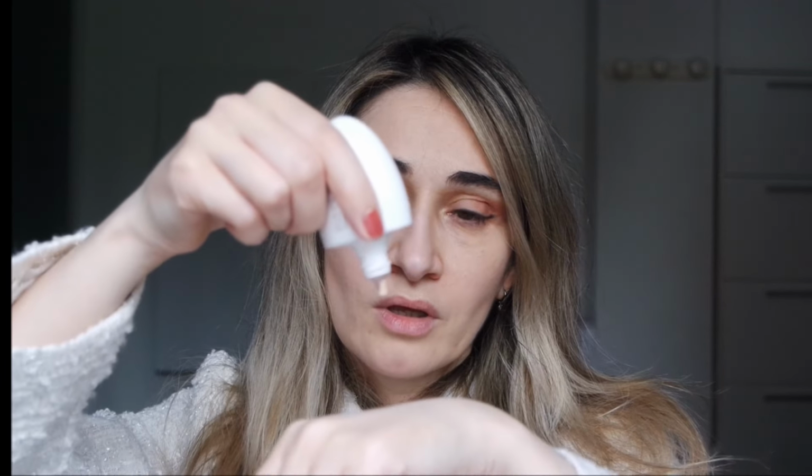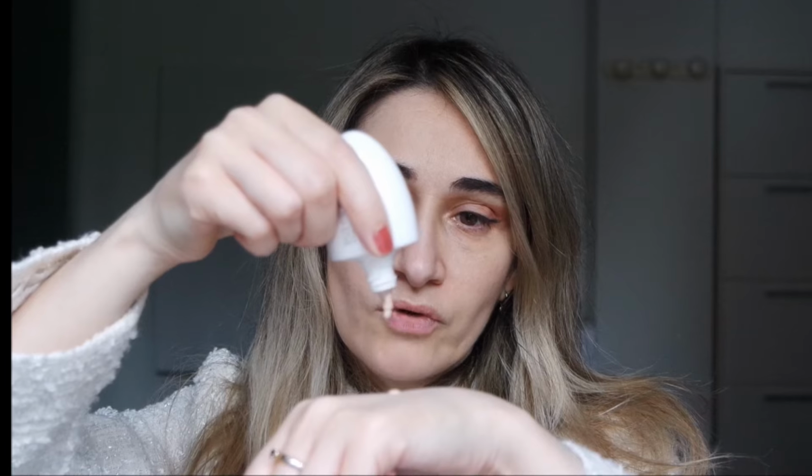I applied the skin tint on my bare skin. As I told you, it's very fluid and liquid. I place three drops on the back of my hand, and I apply on my skin like this. You can apply also with a brush, but now I want to demonstrate with my finger.